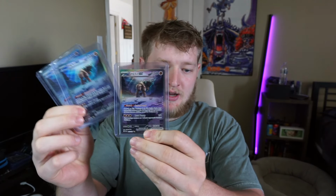Next up, I got 3 Tinglu EX special illustrations from Paldea Evolved. I think these will do better in the long term. The price doesn't reflect these right now because I don't think these Pokemon are super popular with the older Pokemon fans, but this is what the kids are growing up on, and Paldea Evolved is a very good set. So the kids are growing up on these Pokemon. They might be wanting these cards in the future. I don't know. I just got 3 of them.